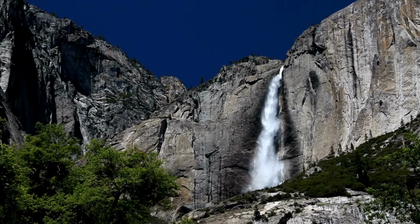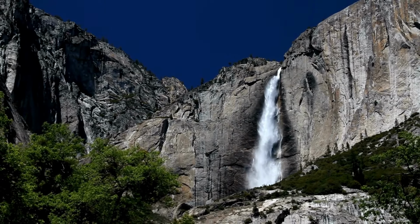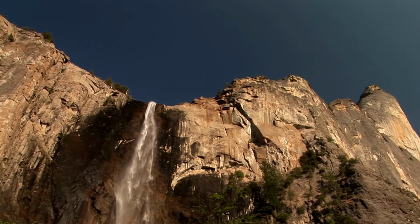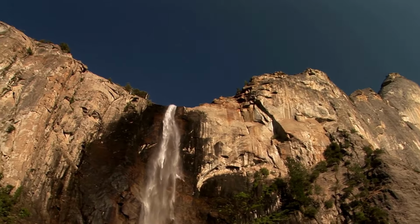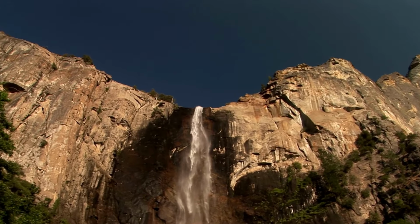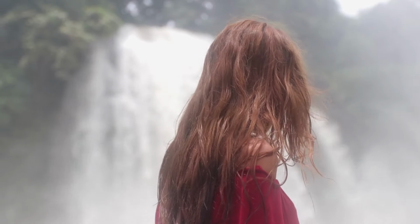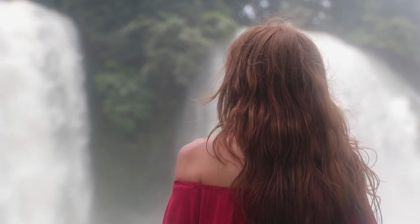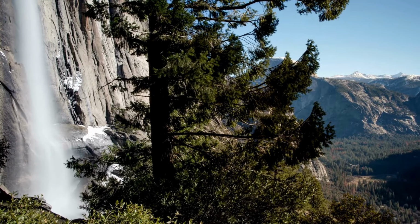Yosemite Falls is a very impressive sight that you can see from many different places in Yosemite National Park. It's almost impossible to go to Yosemite and not see this 2,425-foot waterfall. The amazing falls are actually made up of 3 waterfalls that come together to make one of the tallest waterfalls in the world and the tallest in North America.